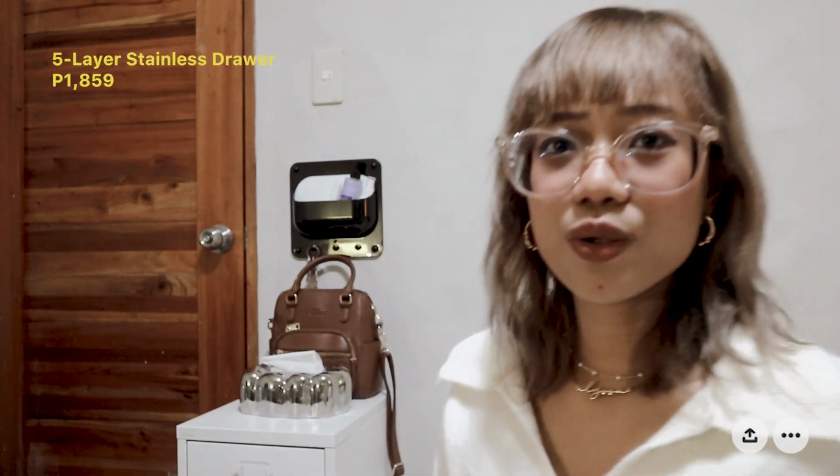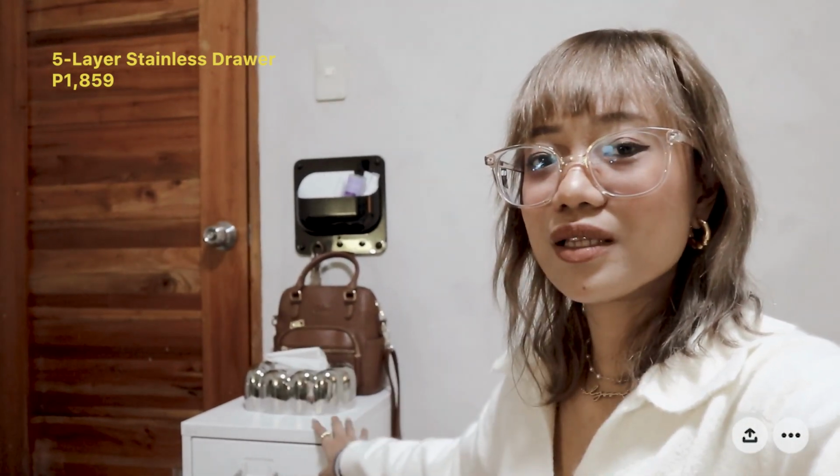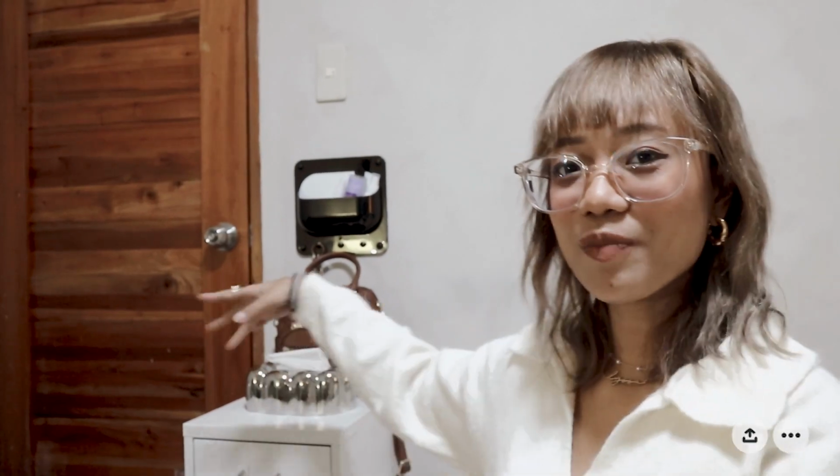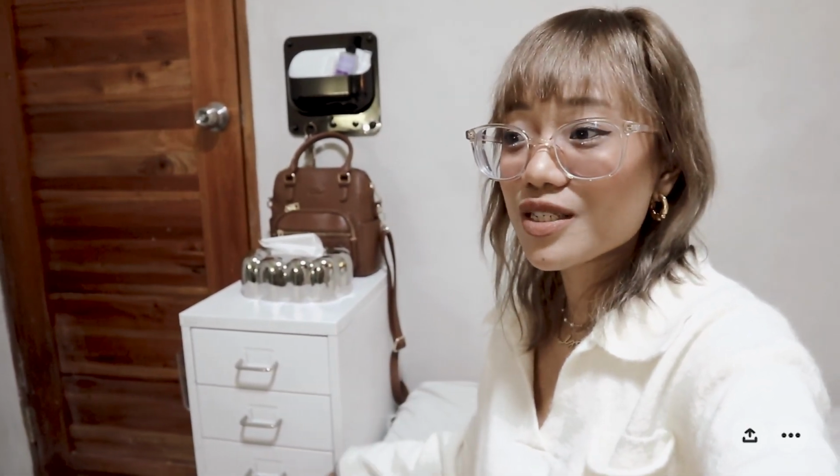Okay, guys. So, next is this part naman tayo. So, ayan. Pagpasok ng pinto, I got this stainless na drawer, which I also have shared with you in my previous Shopee haul. Nagamit ko siya ulit. So, pagpasok ko, nilalagay ko dito yung bag ko. So, ayan siya, guys. Yung stainless drawer. Dito ko nilalagay yung mga makeups ko and other stuff. Ayan, yung mga chargers, mga ganon.